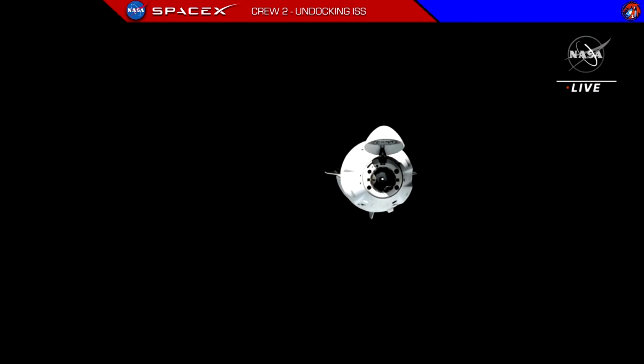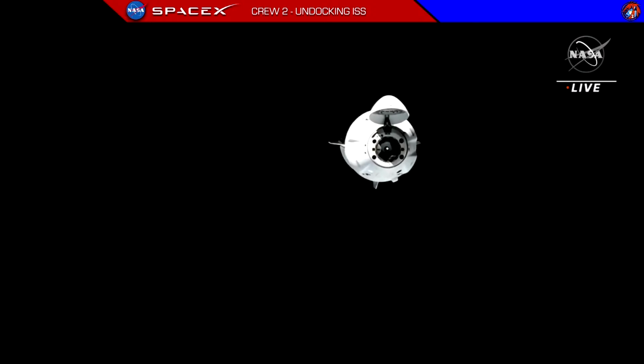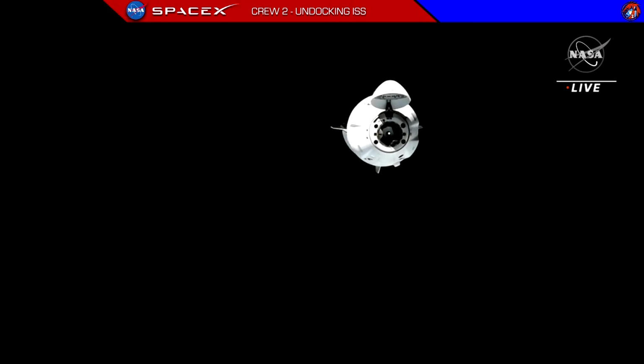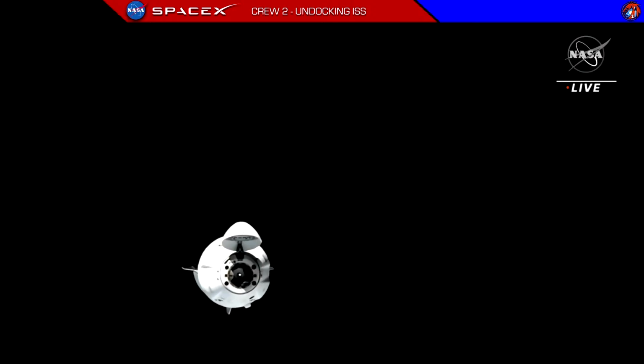Dragon will automatically execute depart burn 0 and 1, and all crew members, including Shane Kimbrough and Megan McArthur, who I believe are still in their SpaceX launch and entry suits in the commander and pilot seat monitoring this entire maneuver, they'll be able to take a short break, doff their suits for just a couple of hours, until they have to put them back on again, getting ready for the final phase of flight, which is the dynamic part of the flight.